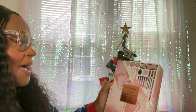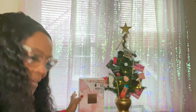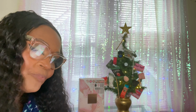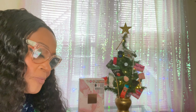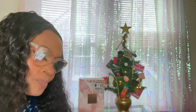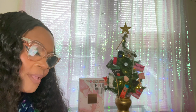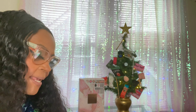Oh my goodness, I have the You Are the Revolution Advent Calendar. Yay! Let me describe this to you. This is the countdown to Christmas in style with the You Are the Revolution Advent Calendar 2021, featuring 25 days of new and exclusive Revolution products and accessories, including lipsticks, lip glosses, highlighters, makeup brushes, and more. It's the ultimate advent calendar for the beauty obsessed.